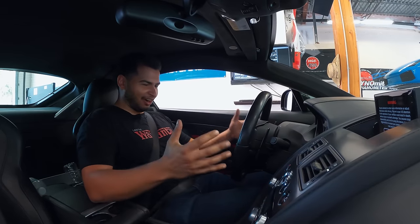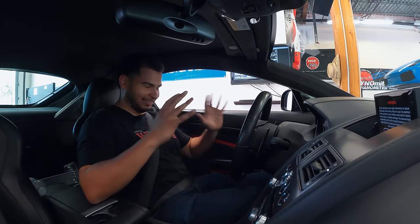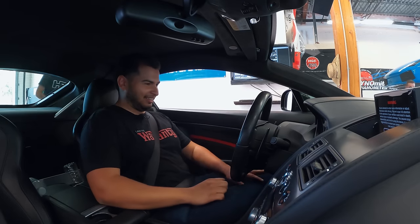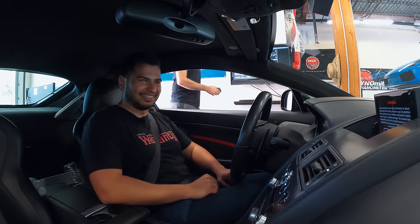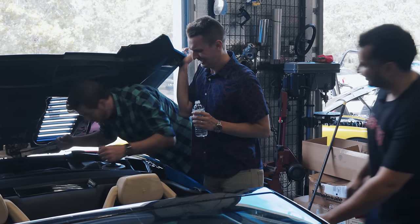Such a weird thing to have the car move around and make that much noise and you're not going anywhere and there's no sensation of acceleration. It's like, it's so unnerving. So nervous. This is heavy. It's all carbon fiber. There's more carbon here than Freddy's whole car.